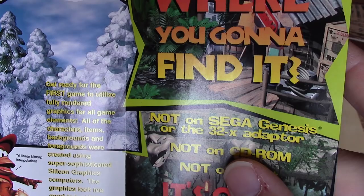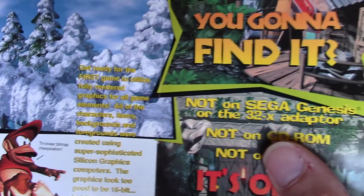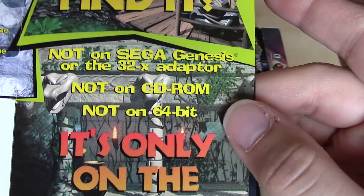You won't believe your eyes. Get ready for the first game to utilize fully rendered graphics for all game elements. All of the characters, items, backgrounds, and foregrounds were created using super sophisticated silicone graphics computers. The graphics look too good to be 16-bit, but they are. Diddy Kong says, "Trilinear bitmap interpolation." And Donkey Kong says, what? Where are you going to find it? Not on Sega Genesis or the 32X adapter. Not on CD-ROM. Not on 64-bit. It's only on the Super NES. Reserve your copy now.